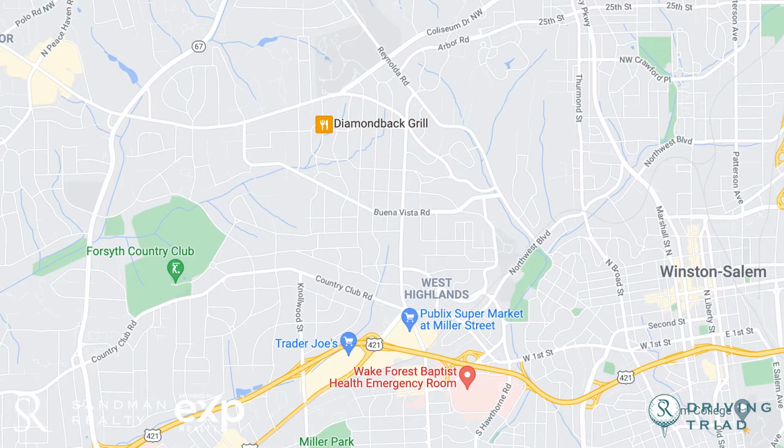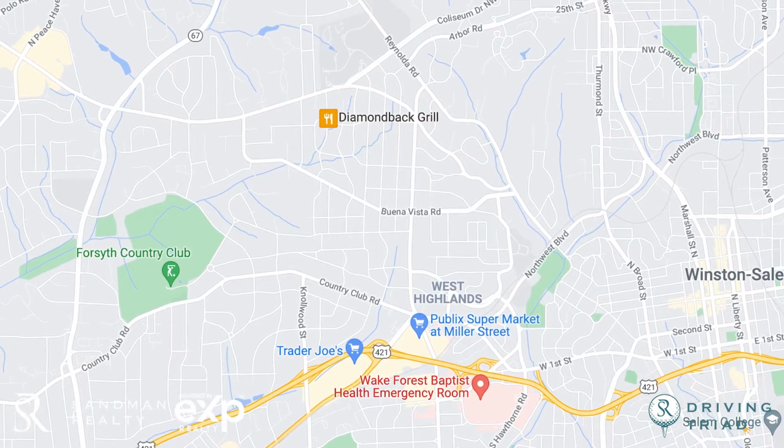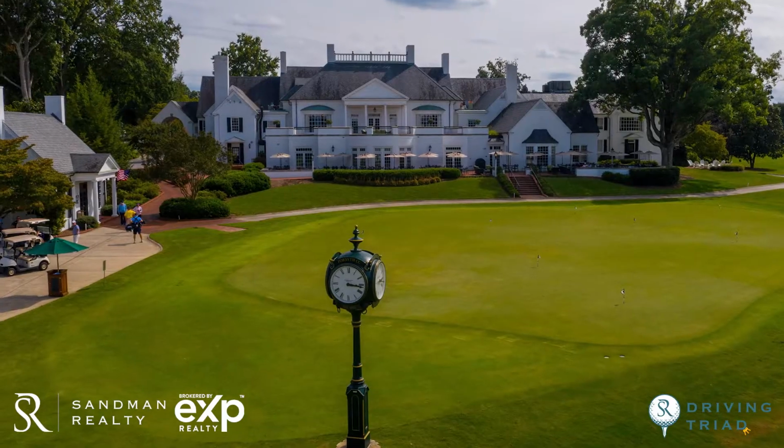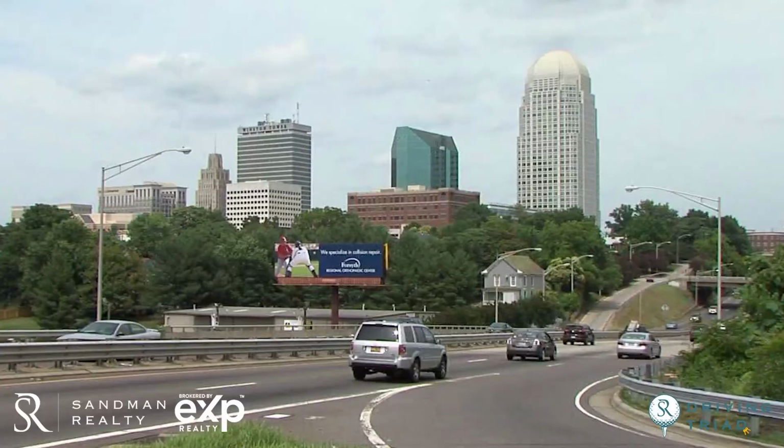If you're not familiar with where it's located, it's right off of Country Club Road, which is right between Forsyth Country Club and Old Town Club, 2 of the best private clubs in the area. Some of the reasons that people love living in Buena Vista so much is the proximity to Wake Forest University, the easy commute to downtown, the extremely quiet streets, almost too quiet.